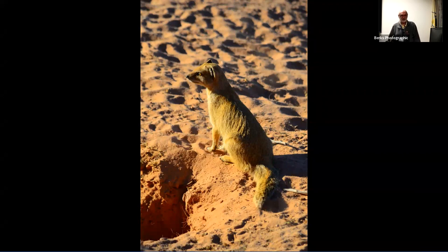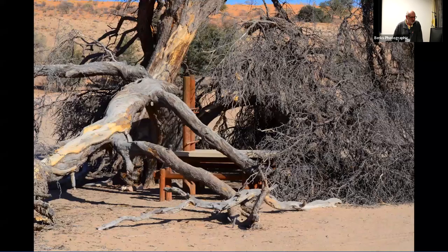This is a yellow mongoose. Now, English is a very interesting language. The plural of moose is moose, the plural of goose is geese, and the plural of mongoose is mongooses. Now, if you're going to stop in the picnic area, you should be careful which table you sit in.